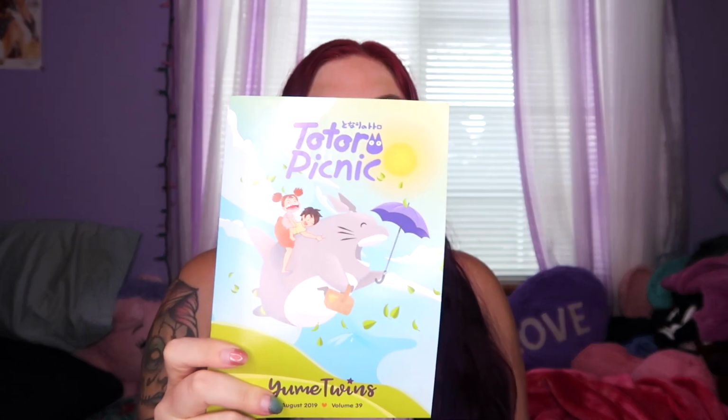Okay. So we got this little booklet in here. I always try to look at this super fast and it usually has nothing in it. Oh! I got little chopsticks! Oh my goodness! I'm so excited about this.